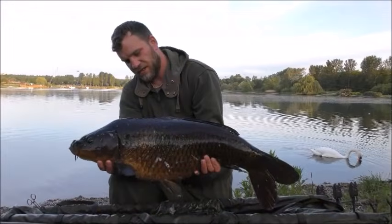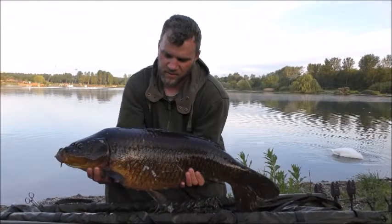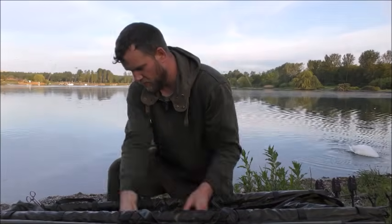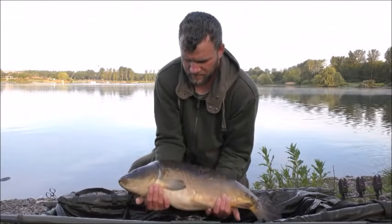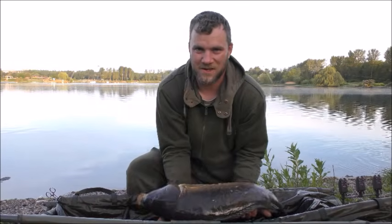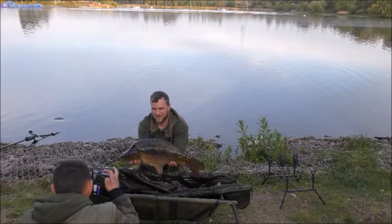Bigger one of the two last night. 23lb jet black common. And I'll just show you the other one. Around about 15.5lb. He is a bit crazy, he's a bit angry, he wants to go back to me. So. I like it.